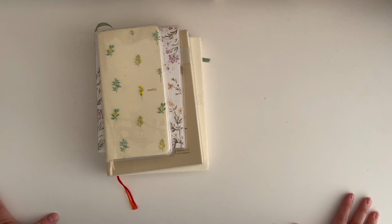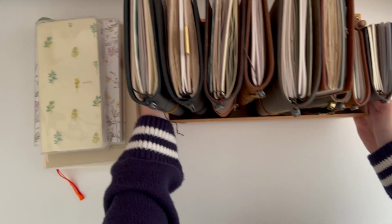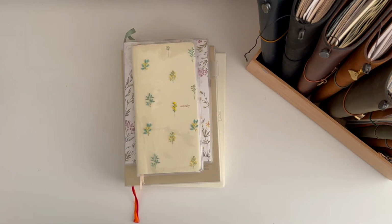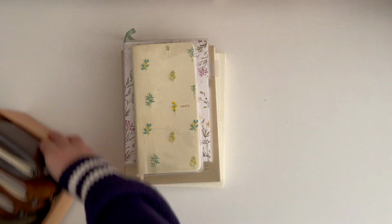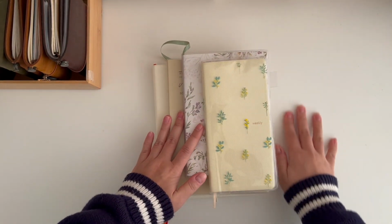I've also done a little bit of reusing of my travels notebook lineup because I did get the olive a few months ago when it was released, so I thought it would be a nice little talk video, like a chatty video of me just showing you guys how I've been using certain stuff and if it's been working, and maybe it'll work for you as well.